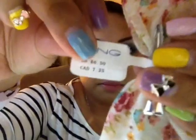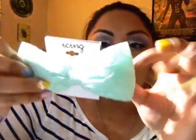Next, this one I got from Icing. It's buy one, get the other one half off. They're just bows. This big bow right here cost about $6.50, but this one is $1.50. I decided to buy this one because I've been obsessed with bows again. And also this mint bow right here.